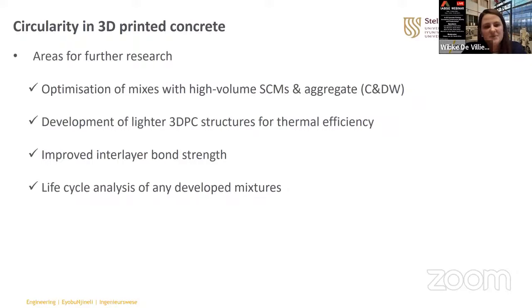And then also aspects like developing lighter 3D printed structures to improve the thermal efficiency of the building envelopes, improving the interlayer bond strength, and then naturally also doing life cycle analyses of these types of mixes that we're developing to be able to actually quantify what the improvement is on the environmental impact.